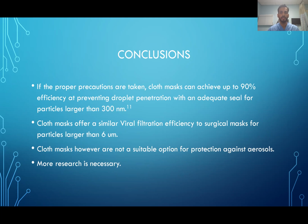Some conclusions that we can draw, therefore, are that if proper precautions are taken, cloth masks can achieve up to 90% efficiency at preventing droplet penetration. With an adequate seal for particles larger than 300 nanometers, cloth masks offer a similar viral filtration efficiency to surgical masks for particles larger than 6 micrometers.